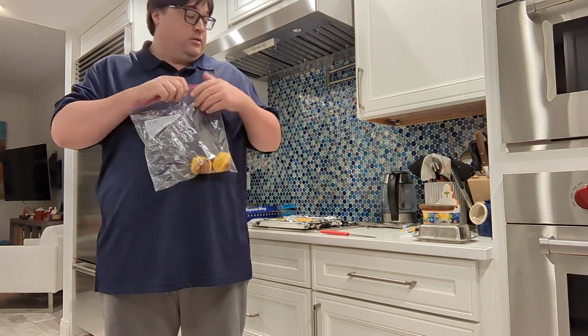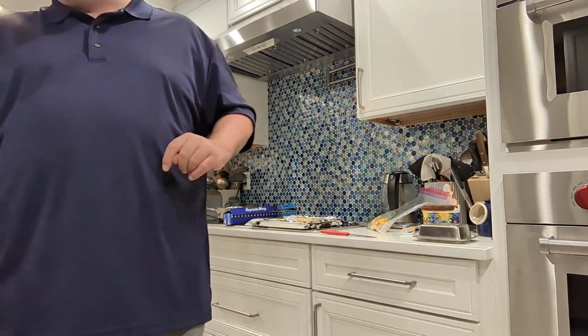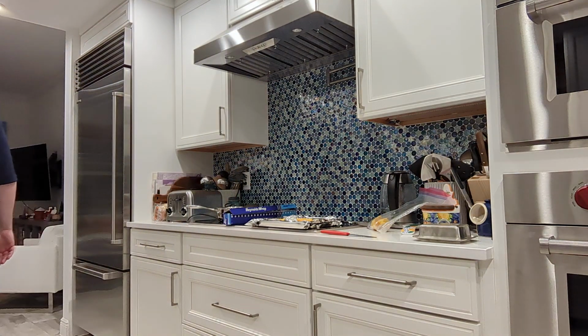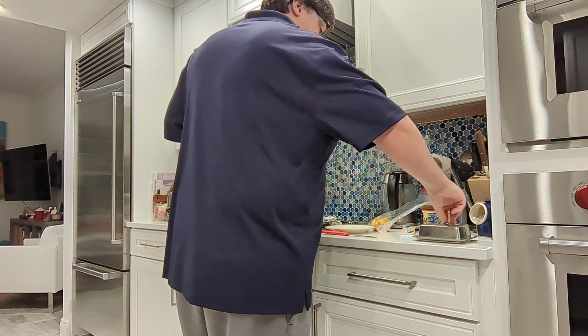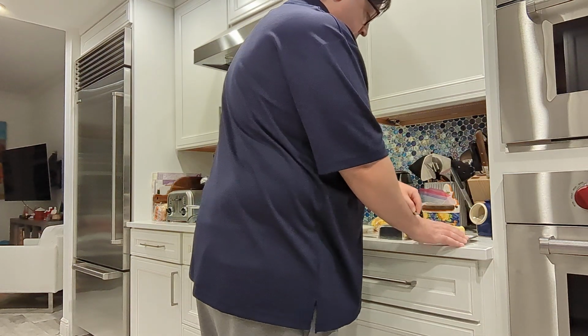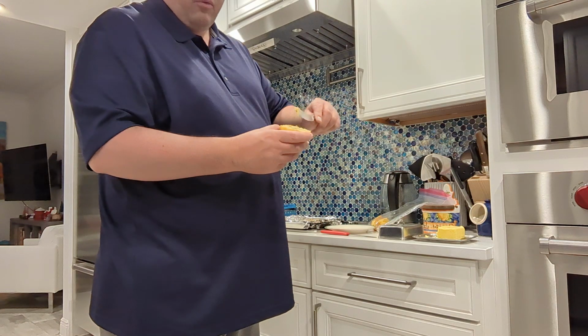And so what I'll do is I'll get a knife and some butter. I'll leave that pub cheese on there, on the knife, I guess, and I'll just use some butter, and just put some butter on the rolls.